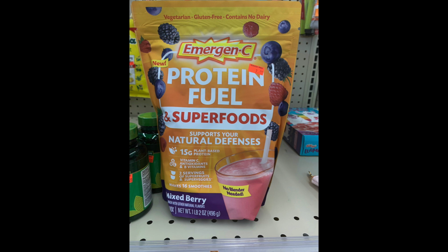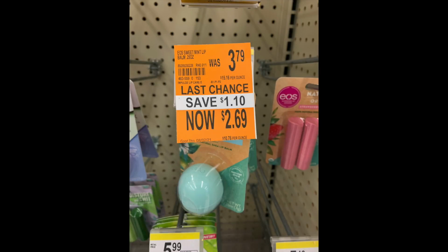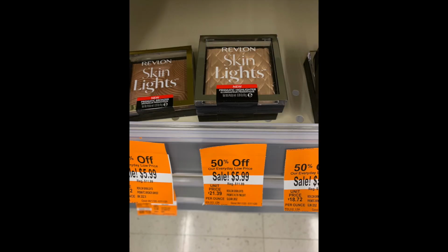Okay, moving along, a little something for people who love EOS. We have these lip balms, $3.79 down to $2.69. So there's $1.10 savings. I would love to see these for 37 cents, but we don't always get what we want. And we have these little Revlon highlighters for $5.99. The original price was $11.99.